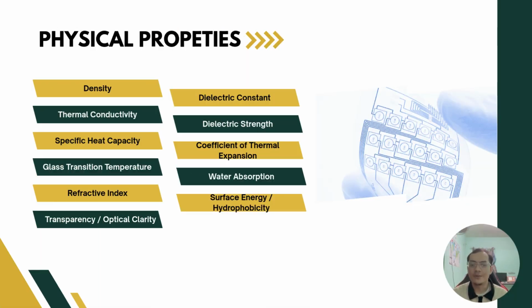Next, we talk about PDMS physical properties. PDMS is a lightweight, flexible and transparent material which is widely used in flexible and stretchable electronic devices. Its low density makes it comfortable for wearable applications. It has high optical clarity, which is ideal for optical sensors and displays. It also offers thermal stability, with low thermal conductivity and high specific heat, helping the device to stay cool. It also provides excellent electrical insulation due to its low dielectric constant and high dielectric strength.